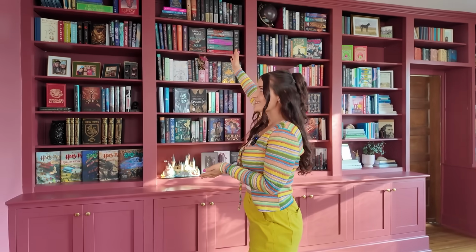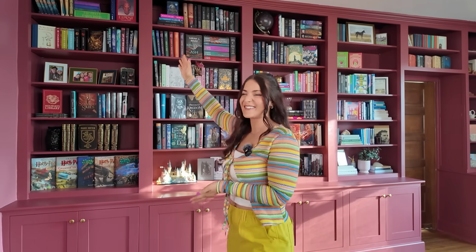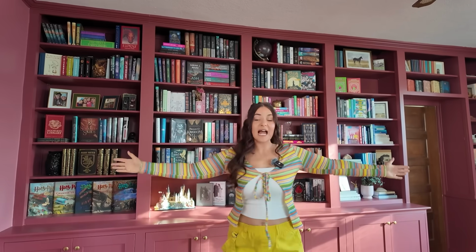So Maddie and Mitch actually gifted me these shelves as a birthday and Christmas gift for the foreseeable future because it was quite a feat, but it is one of the best gifts I have ever received. I think you can agree. So I'm gonna show you all the books, but also I'll talk to you a little bit about the building process as we go. You are in my dining room right now.